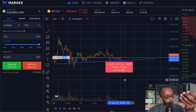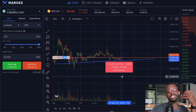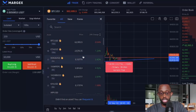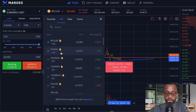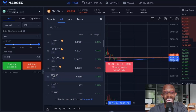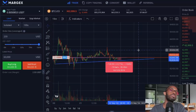If you are 100x leveraging, which is why I like Margex, because it lets me do that on BTC and Ethereum and some of the big ones. When you're actually trading this bad boy and you click it, you can see which ones they will 100x. So if you're a big Ripple fan and you want to trade it, you can 50x Ripple right onto here. So there's a way to use leverage to your advantage. You just have to be smart about it.